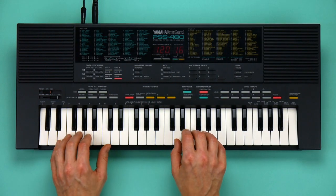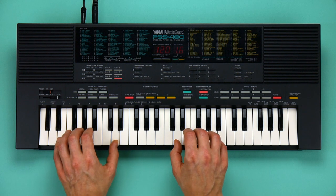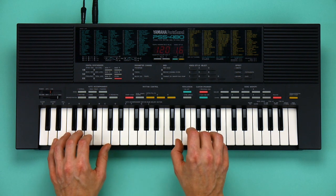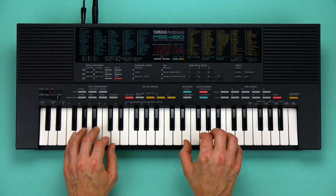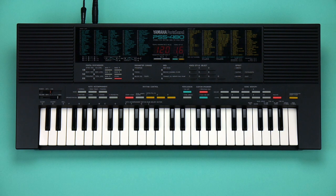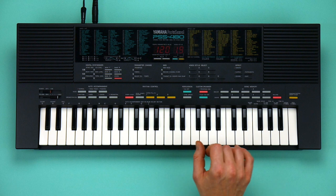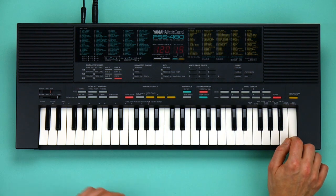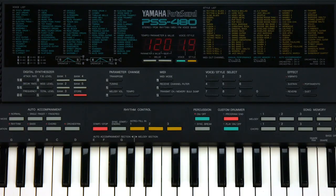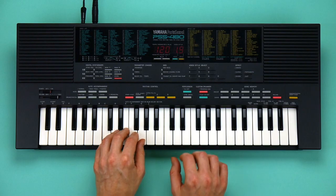Trombone. The woodwind voices are not too bad, but nothing special. Portamento is a nice feature. You can adjust the glide time. Hold down Portamento and change the value.